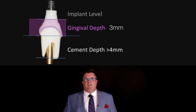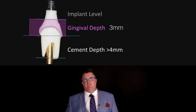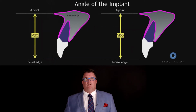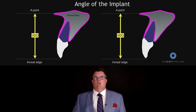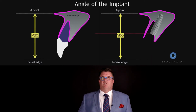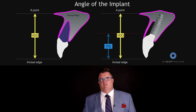So we need to have that 3 millimeters of depth over the implant. We didn't have that, and we didn't have the 4 millimeters, so therefore the problems start to happen. So by looking at this diagram, we want to make sure that the implant is deep enough. So the depth comes at the point where we're going to be 3 millimeters from the height of the free gingival margin. So not measuring from the position of the free gingival margin itself, but 90 degrees to that.